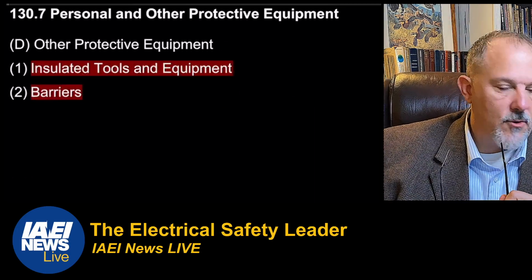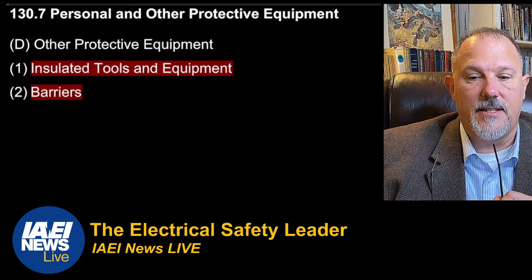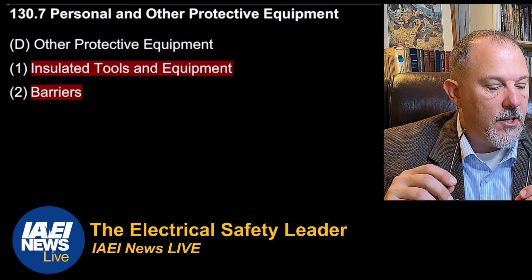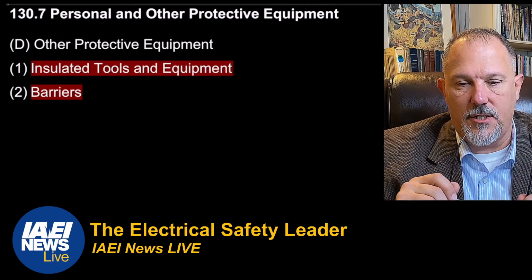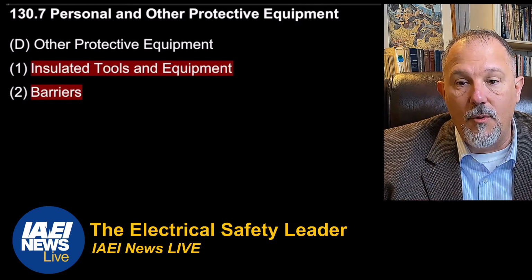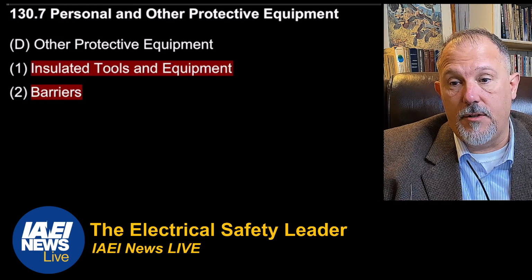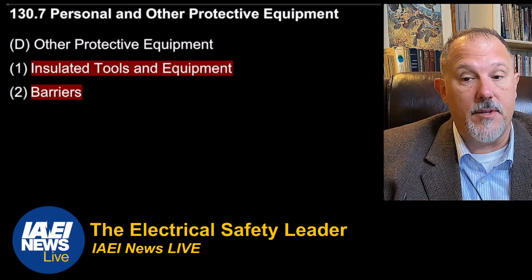Let's talk about 130.7, and that will be where we end this discussion. So 130.7 is personal and other protective equipment. Insulated tools and equipment and barriers both saw some changes. There were some slight changes to align with the style manual throughout. I will say that some of those occurred in D1. And the only change in D2 was regarding the informational note, to align with the style manual.